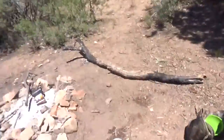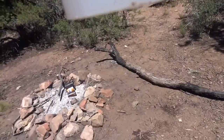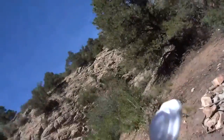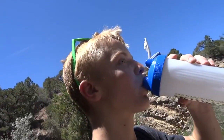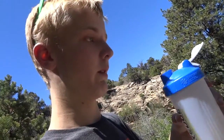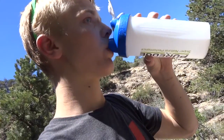I wonder if this water is purified because of my purification tablets. Let's try it. Let's try this water. Yeah, I can definitely taste the chlorine. Is that what it is? I don't know. I hate the flavor of it. Yeah, I do too. It's good though. It's really good.